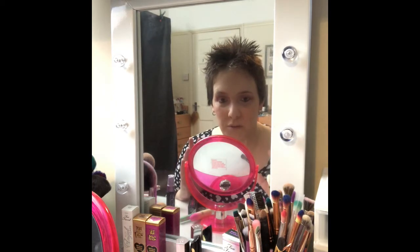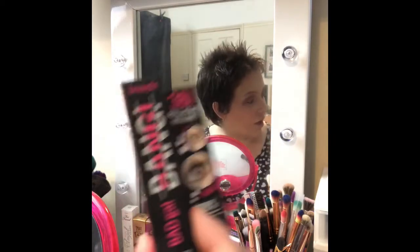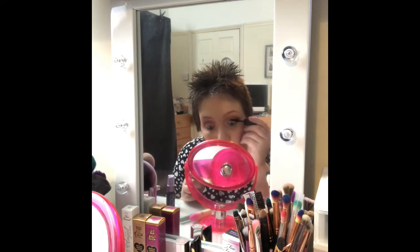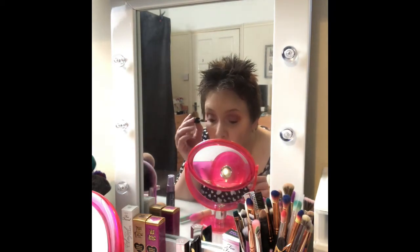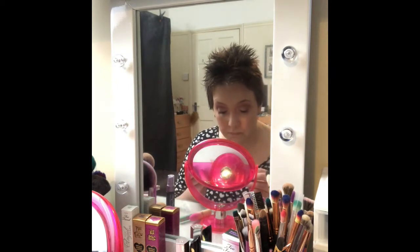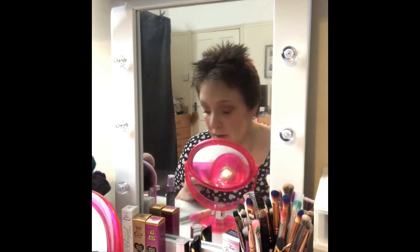Now, the options I gave my friend for mascara are these. And my friend chose this one, so we're just going to apply some mascara. Right, so that's my mascara done. I did get a tiny little speck on my eyelid, but I'm sure we can probably lose that in a minute. So the lipstick options that I gave my friend are these.